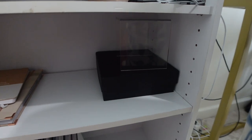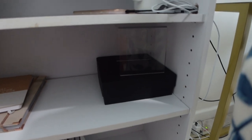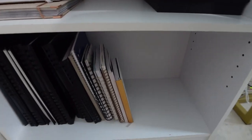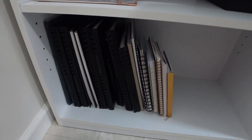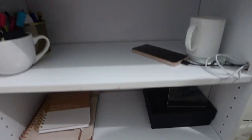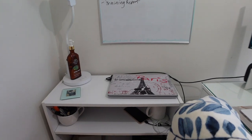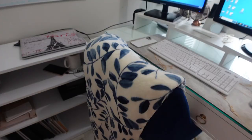And this is a riser that I use when I'm going to set up my laptop for my Zoom meeting so it can be eye level. And on the bottom shelf, I just have some additional notebooks. So I love this addition. It allows me to have more workspace and more storage. And here is my chair.